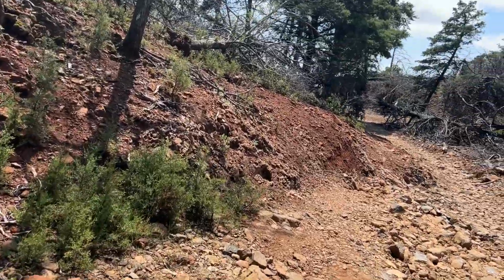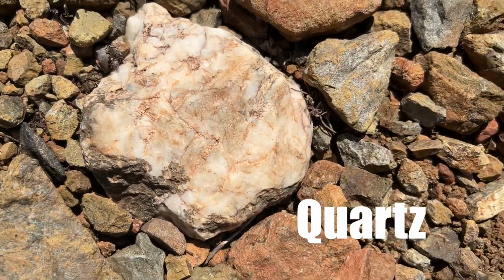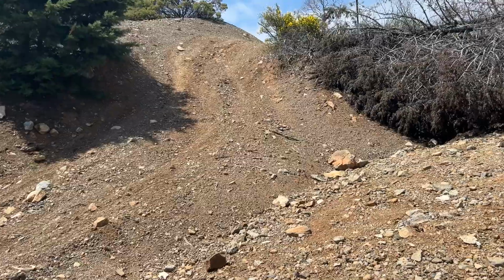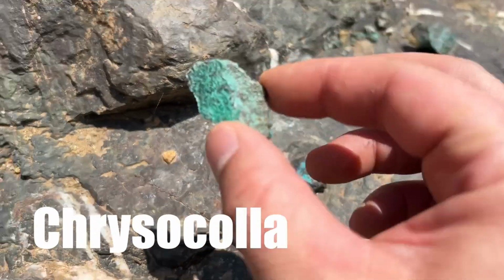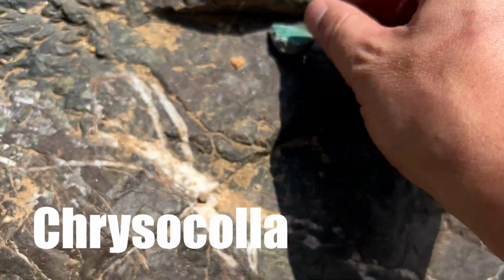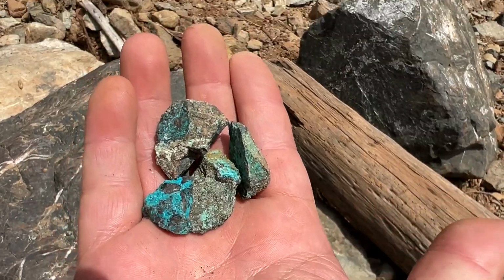So, I mean, I'm finding some things. I'm finding a little bit of quartz right here, some milky quartz. Not impressive at all. But it's okay because we're not quite at the coordinates yet. But when I finally get there, I look down and I see this, chrysocolla. This turquoise rock is a copper ore mineral, that means that we are there. We made it to the mine, so let's see what else we can find. When you find the blue rocks, you know you're there. Okay, so we made it.